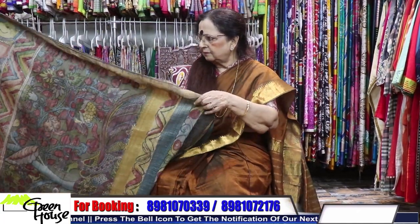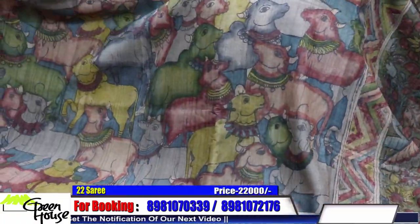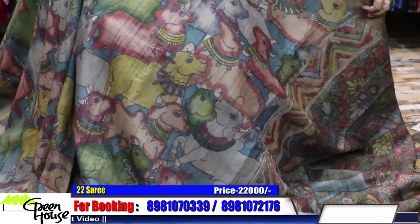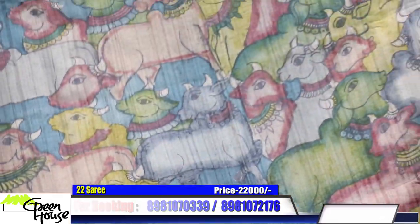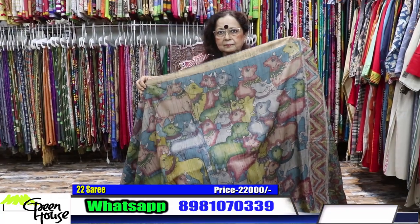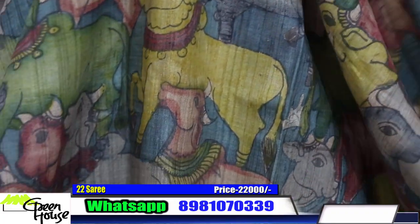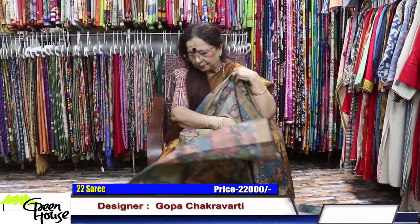And here's my lucky Nandi. Lucky Nandi. Whose house it goes to becomes lucky for them. Lucky Nandi. Artist's impression, look how beautiful. So very beautiful. Lucky Nandi on Kosa Tassar.